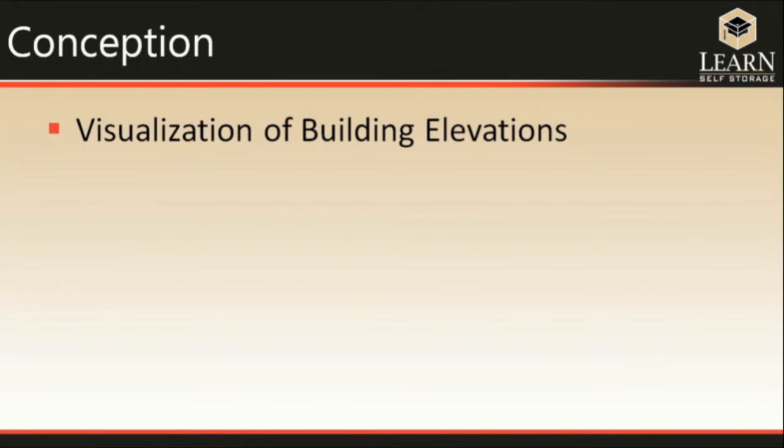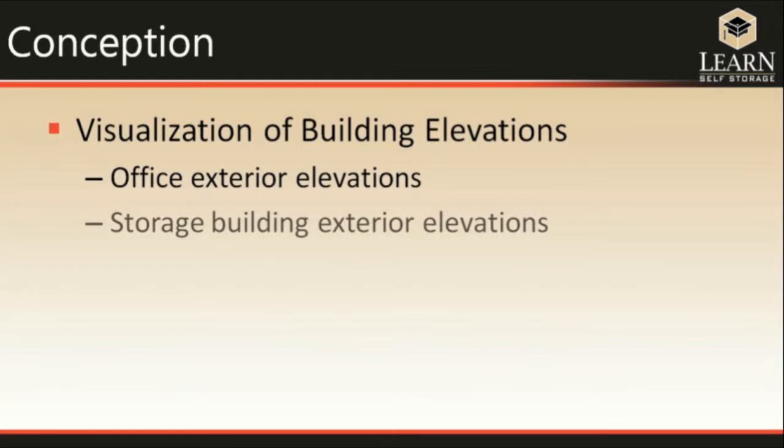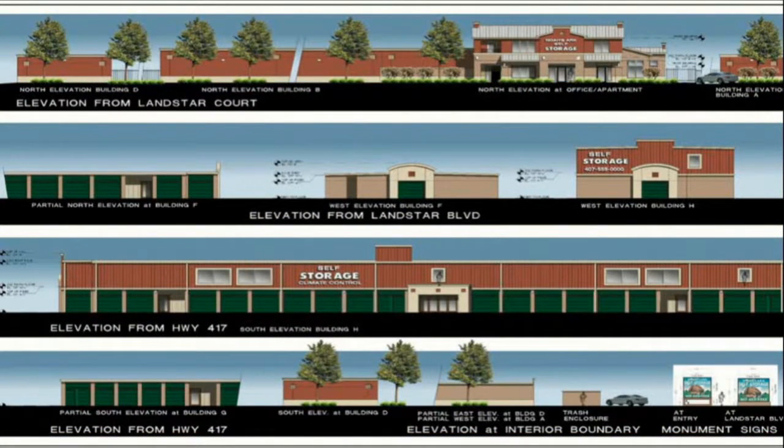Visualization of building elevations is extremely important. We're talking about office exterior elevations, storage building exterior elevations. You'll see this is a rendering made after the plans, just as we're completing the construction documents, that shows exactly what the color schemes are and how the project architecturally is going to look from each one of the elevations that are facing a street.